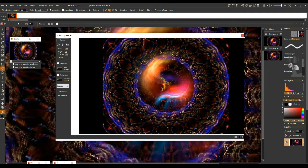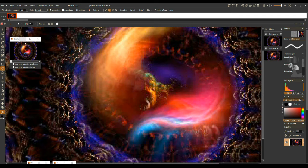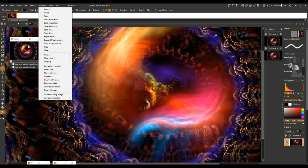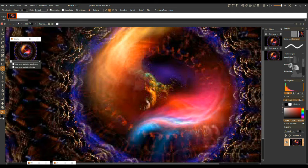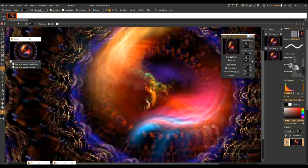I didn't have this properly done, so I'm going to simply load. I still have the current brush as my custom brush. I can store that too, by the way, here from the brush, if you want to store the brush and manage it there, because maybe you want to change its color, its brightness, maybe do something else with it. You can see the film strip that is in the brush. Those 72 frames are right in here.